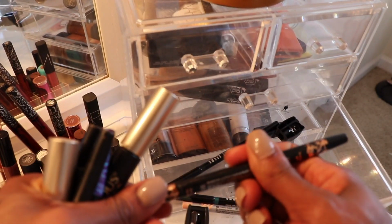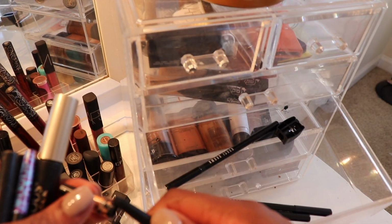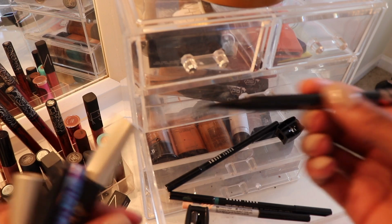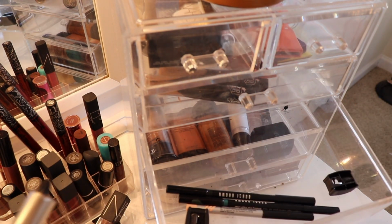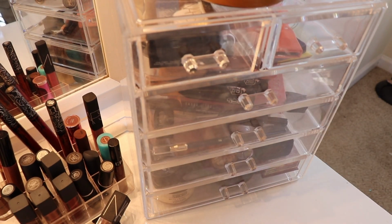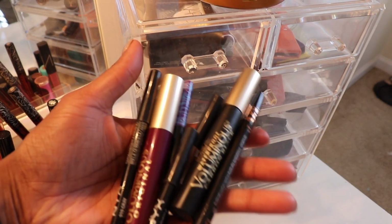And then what is this? Another Tarte pencil. Yeah, I don't ever use this either. We'll get rid of these because I don't use them. So that's it for pencils and things. So we're trashing all of these babies here.